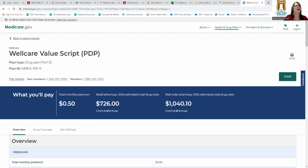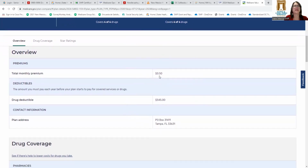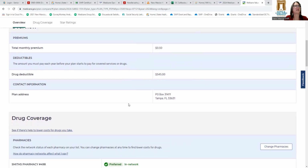All right, so now we see the actual plan ID here. And underneath that there's a link to the plan website, and there's phone numbers to call. So if you don't have a WellCare plan right now, you'd call this non-member number. If you do have a different WellCare policy, you would call the member number. So we can see that all 4 of the drugs are on the formulary because it says here covers 4 of 4 drugs. Okay. So let's go see why they cost so much. So here again, it shows that there's a 50 cents per month monthly premium. The drug deductible is $545. That's the maximum allowed deductible for 2024.